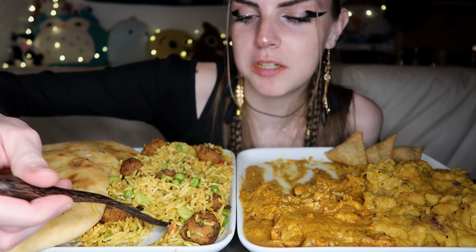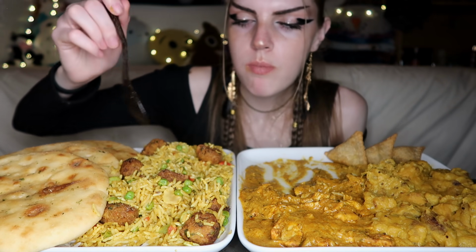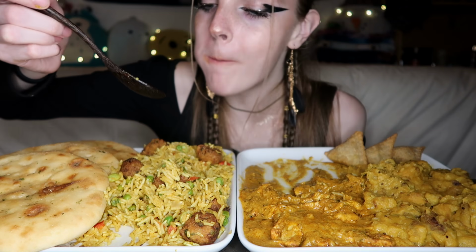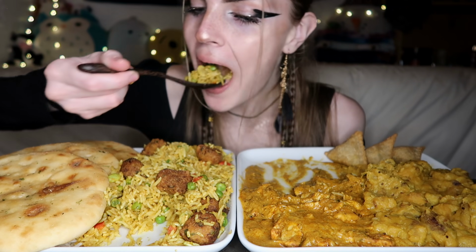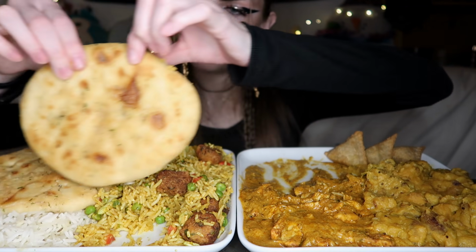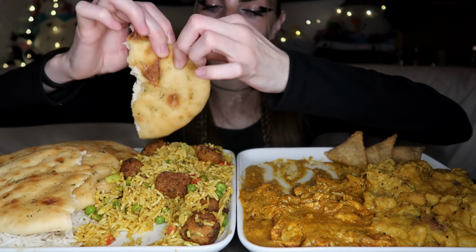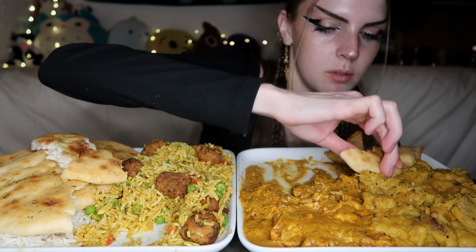I forgot how much I love this biryani. Mmm. So much flavor. Honestly, the biryani might be my favorite right now. It's just so, it's divine. That's how I would describe it. Okay. Some naan.